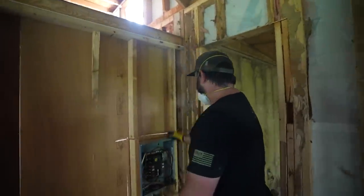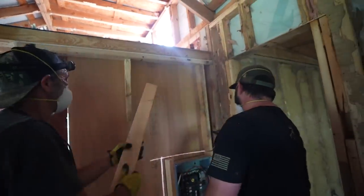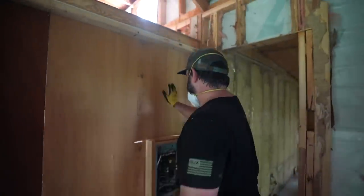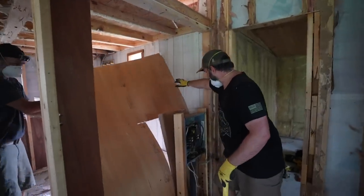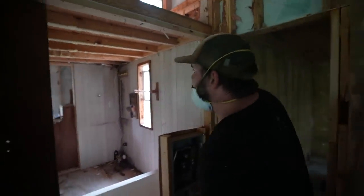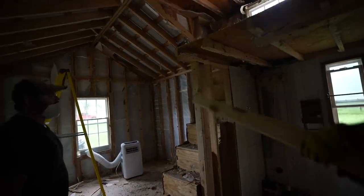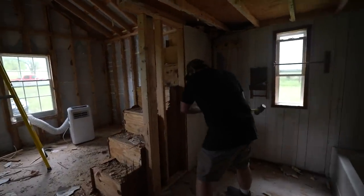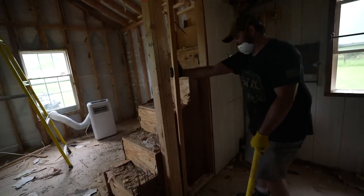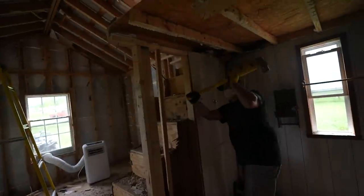And we're leaving this. No. This can come out. This can go, technically. Come from the other side too. Small switch. It's all dead.